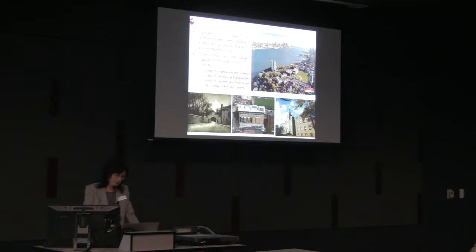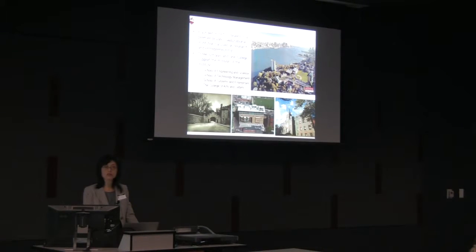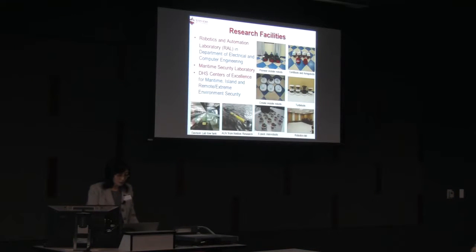We're an engineering school, a small private university with about 5,000 students, and the School of Engineering and Science is the biggest school. I direct the Robotics and Automation Laboratory in the Department of Electrical and Computer Engineering, and we have common-use research robotics platforms, including the Pioneer robots and turtle boats. In ocean engineering, they have the Department of Homeland Security Center of Excellence.